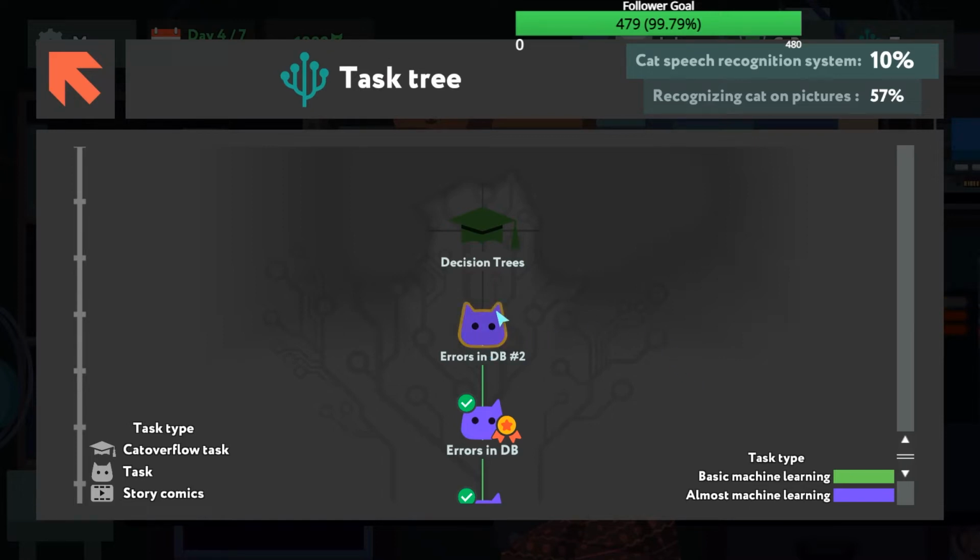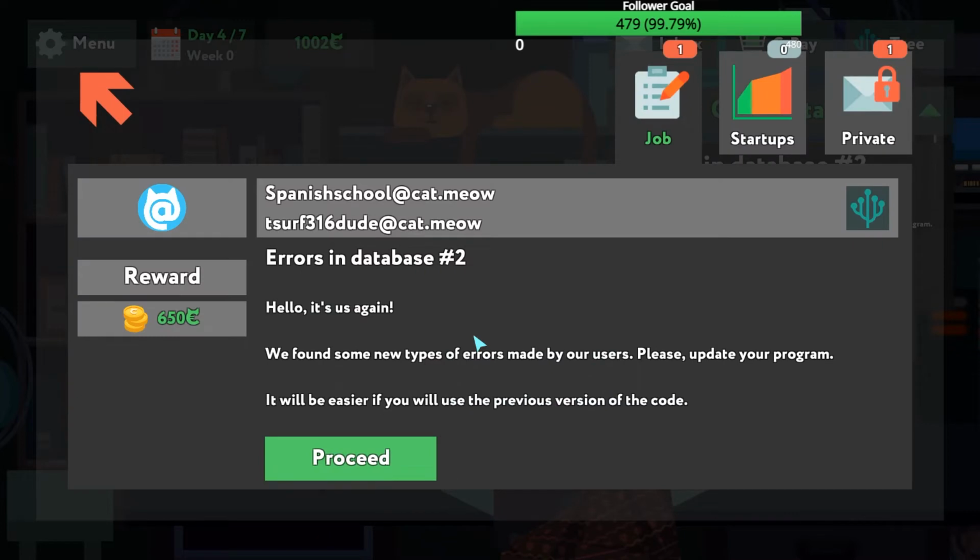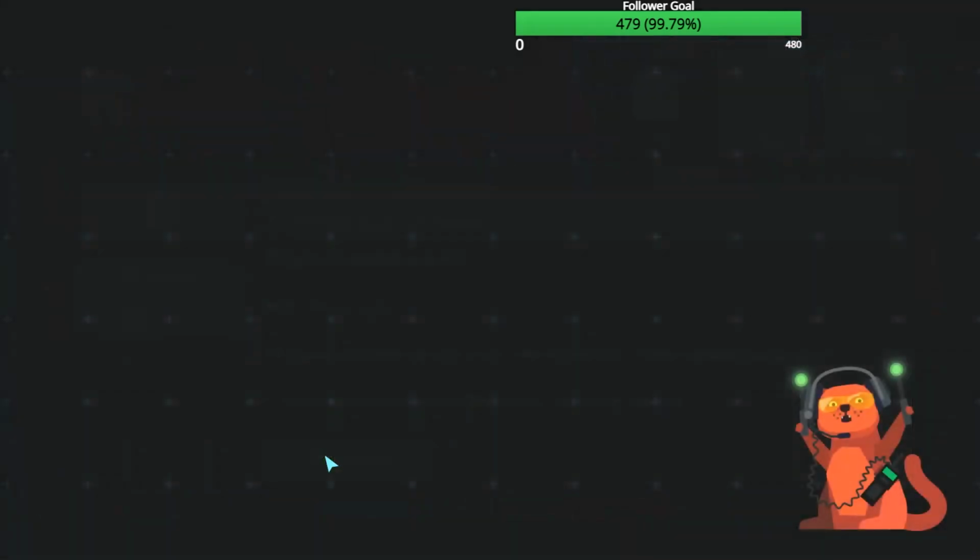Let's do errors in database number 2. Spanish school sends to the developer, "Hello, it's us again. We found some new types of errors made by our users. Please update your program. It will be easier if you use the previous version of the code." There's our reward.